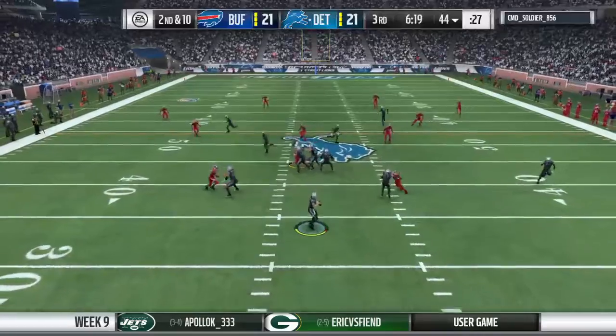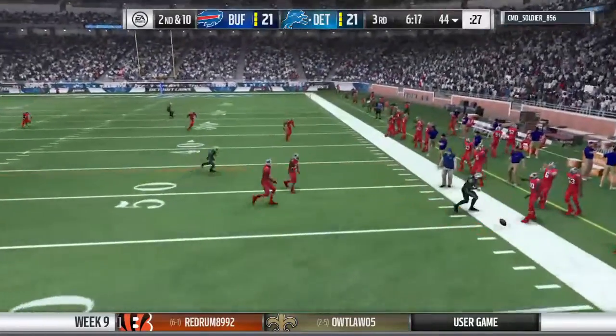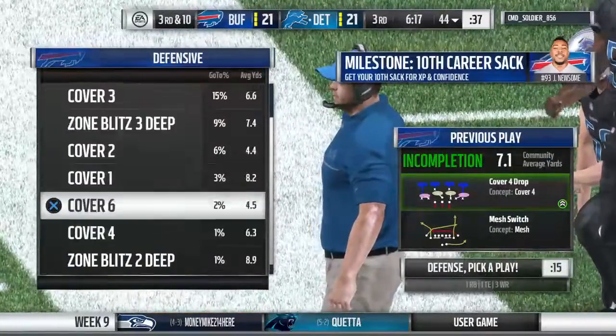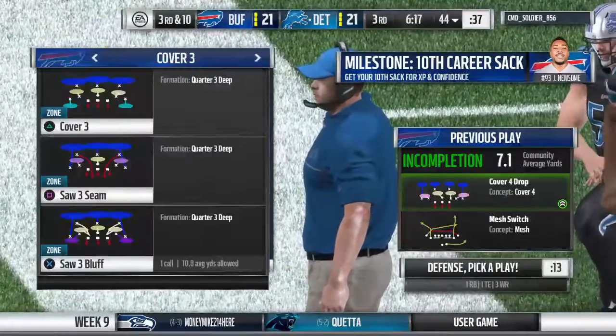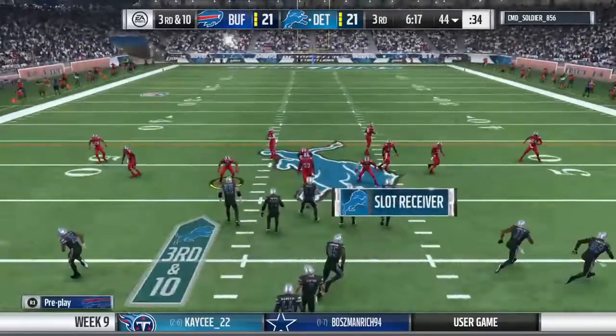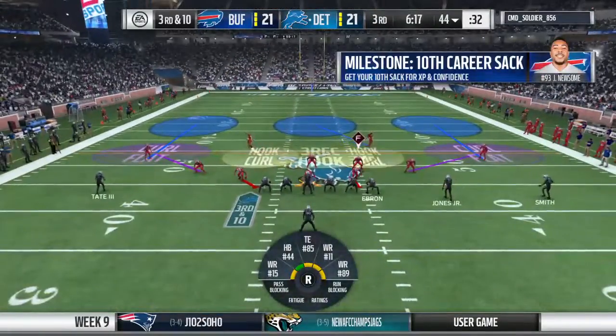180. Second and 10, Stafford again. Incomplete. Everything about that play tells you about today's NFL offenses and what they're asking out of running backs. You can't just be a guy who can run the football. You have to be able to catch it as well, and he didn't get that done on that play.